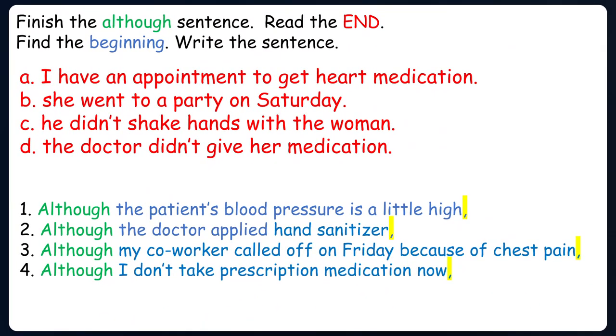The ends are red. The ends are A, B, C, and D. So A, I have an appointment to get heart medication. B, she went to a party on Saturday. C, he didn't shake hands with the woman. And D, the doctor didn't give her medication.